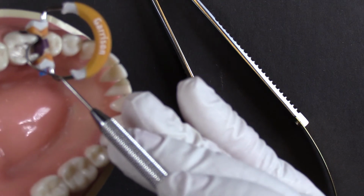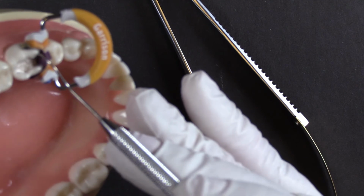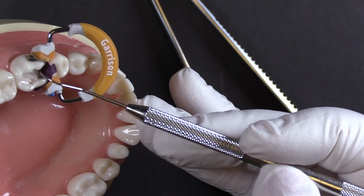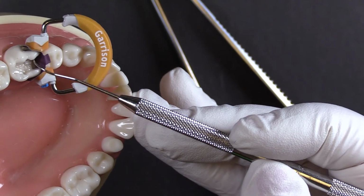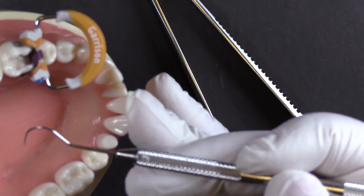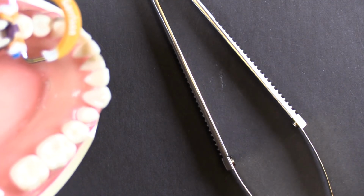So you're going to identify that the band is indeed over the margin all the way around. And the other thing is you want to look down in this box and make sure that there's a tight fit here, because that's what's going to keep you from having overhangs, and you're not going to have to do a lot of finishing, because you're not going to have any excess interproximally.